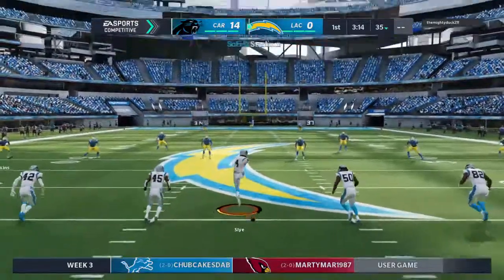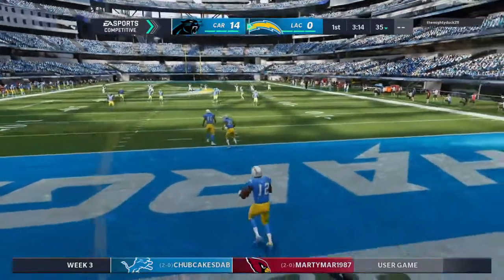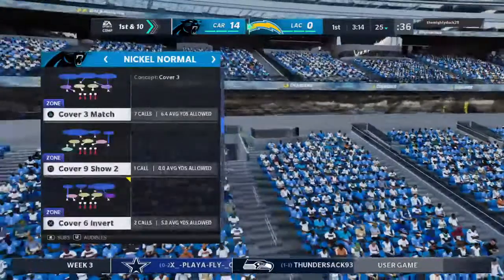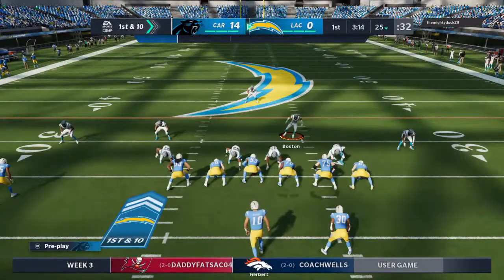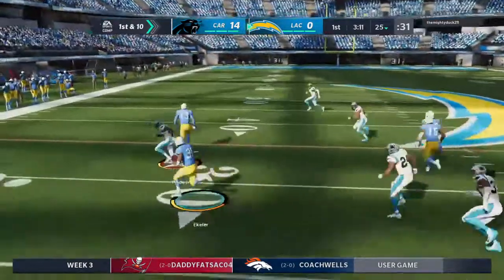Now on the other side, though, what's your psyche? You're really behind the 8-ball. You got to make sure you just hold in there. Survive the early storm, relax a little bit, and try and get back to your game plan. It's way too early for panic. At their own 25-yard line, the Charger drive about to get going. They've been outplayed early, no question. Down 14-0 already as they come up first and 10.